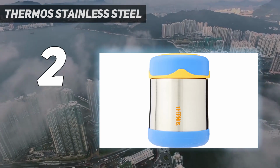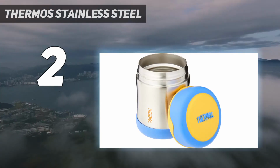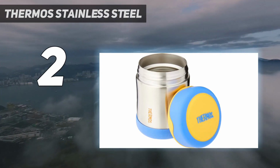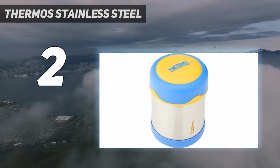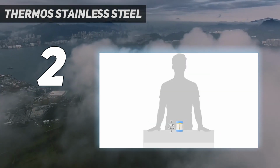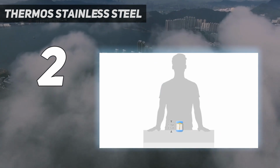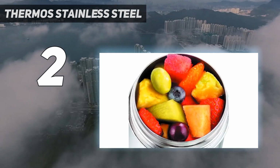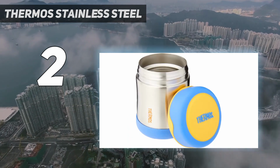Mac and cheese only stayed hot for 2 hours, was still warm enough to eat at 4 hours, and needed to be microwaved, in a separate container, by hour 5. When it came to cold liquids, it did live up to its 9-hour claim, with ice cubes still present after a full workday. One thing to note, when it was run through the dishwasher there was food left caught in the lid and gasket, so you're better off washing it by hand.